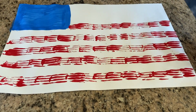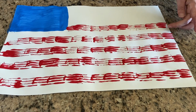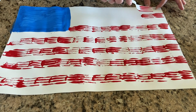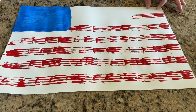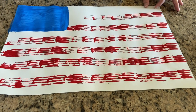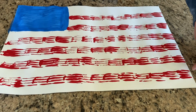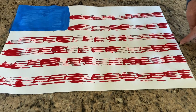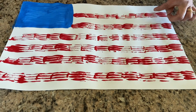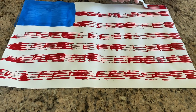Okay, let's see. 1, 2, 3, 4, 5, 6, 7, 8, 9, 10. And I'm going to make one more row. Let's see what we have. Let's count them again. 1, 2, 3, 4, 5, 6, 7, 8, 9, 10, 11, 12. So that means I need to make one more right up top.